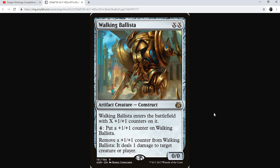Now, of course, it can make blocking awkward for the opponent. All that's true, you know, it's definitely not just a matter of can it kill something on sight. But do note that kind of by definition, if the ground is clogged up, the Walking Ballista is probably not going to take over the game.